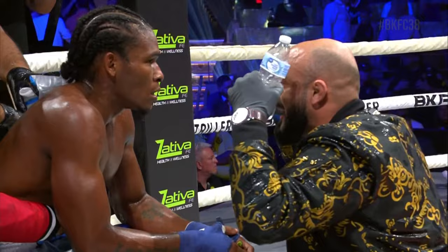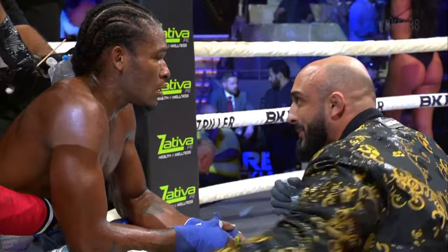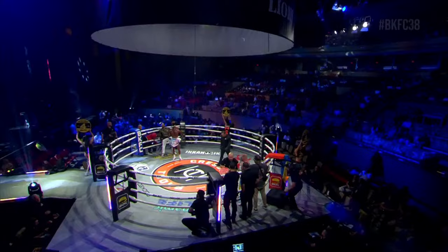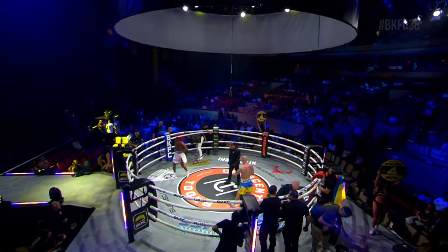I think it's going to have the desired effect he's going for. And even if not, if he doesn't make Freddy step forward, the judges, the fans, everybody's seeing that. And to me, you're winning the fight. When you make a guy back up and run the entire time and you stand in the middle and say, fight me, and they don't, you win the fight.